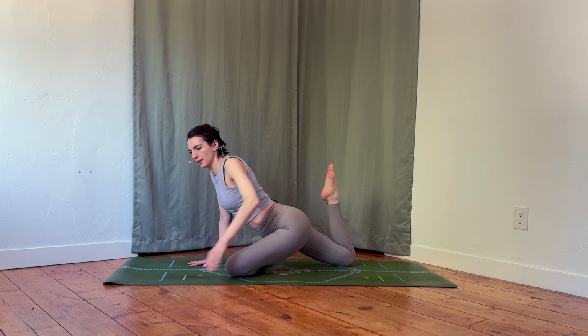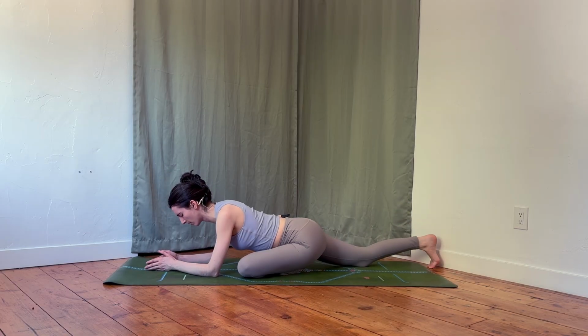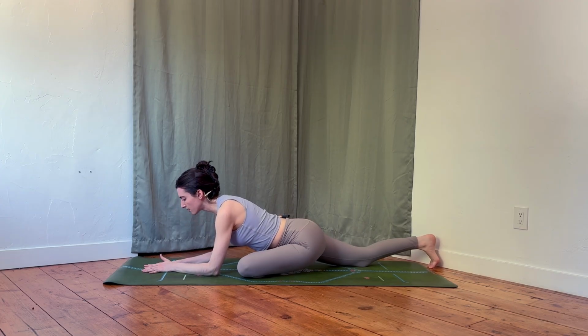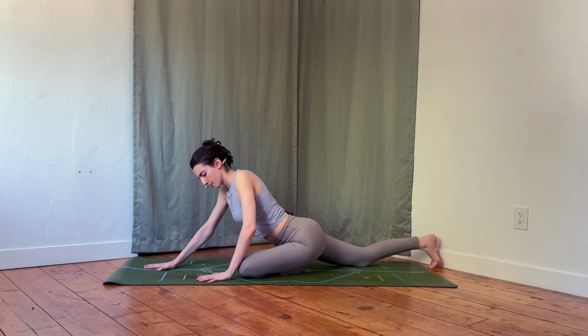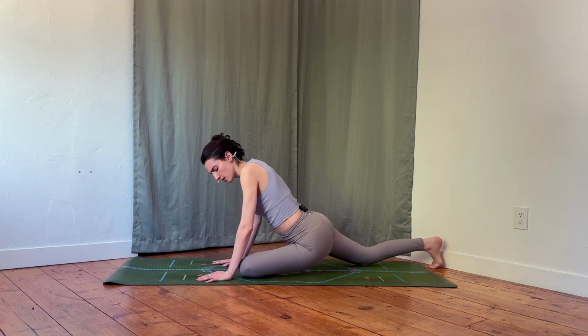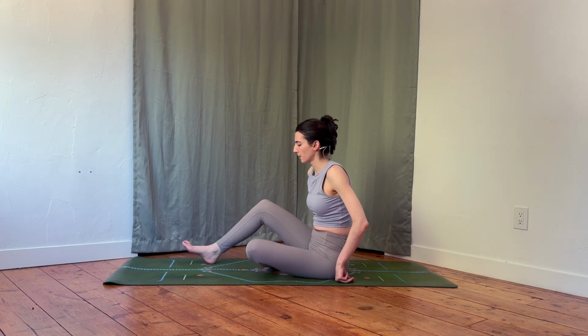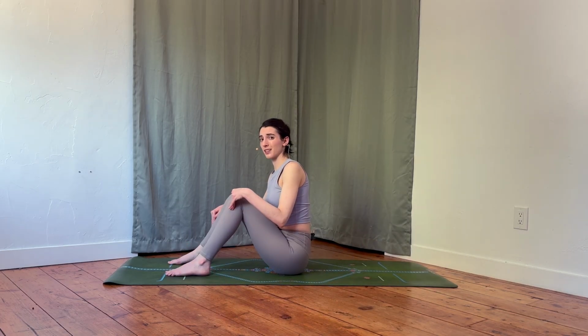Slowly return to sleeping pigeon if you're in any other variation. Deep inhale all together. Exhale, slowly lift the chest up. Make your way to your glutes in any way that you'd like. And plant the soles of the feet about hips width distance apart.